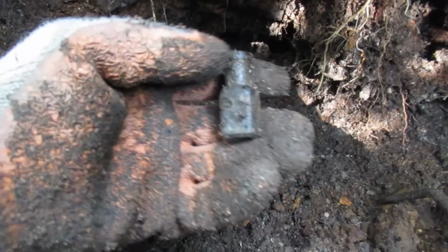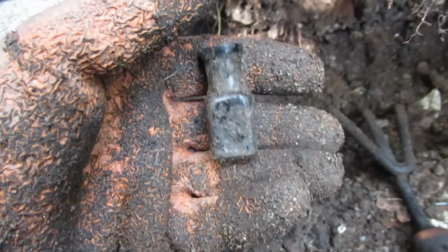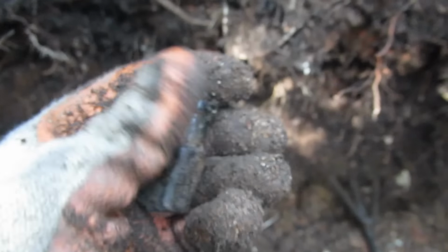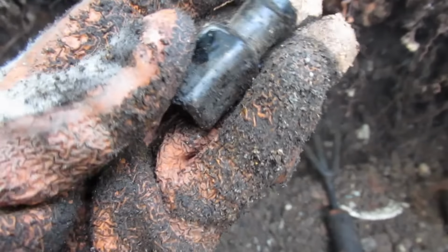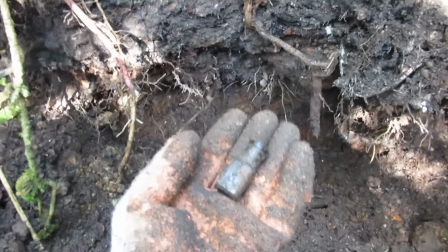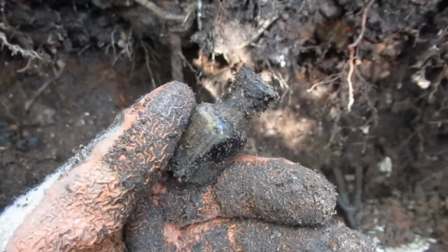What's that there? Oh, no way! Look at that! I can't even decipher. Hang on, let me bring you up a little bit. I can't even decipher what colour it is. Looks like it could be black. Yeah, black or dark green. That is beautiful. It was just poking its little head out there. Wow.